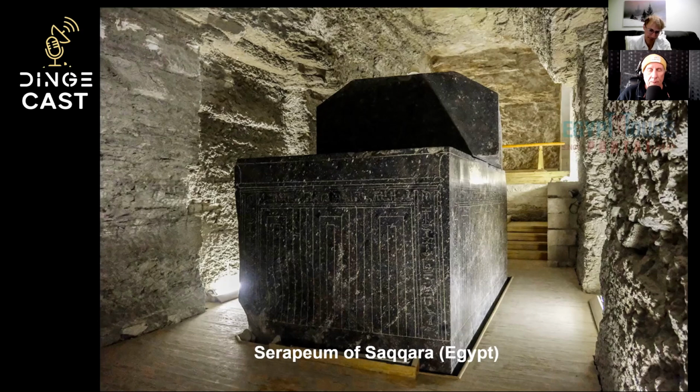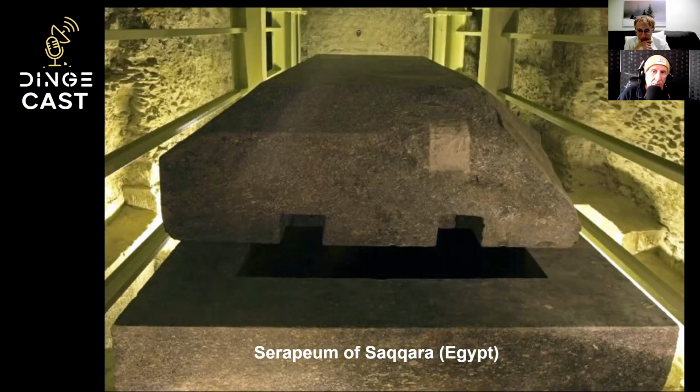Now, some people say that it was designed to fit these sacred bulls, but they have never really found any genetic material or anything in these. So it's hard to say what it would have been for. Unless, of course, they had giant mummies. But there were centuries of tomb raiders and grave robbers and all that stuff. Whatever may have been there has been long gone, unfortunately.